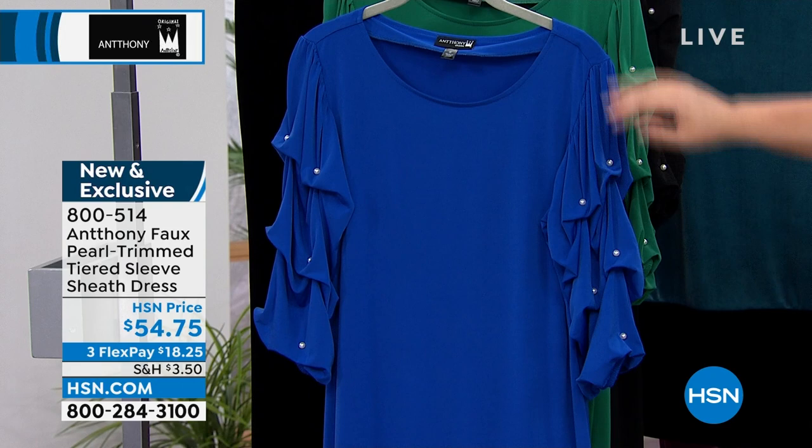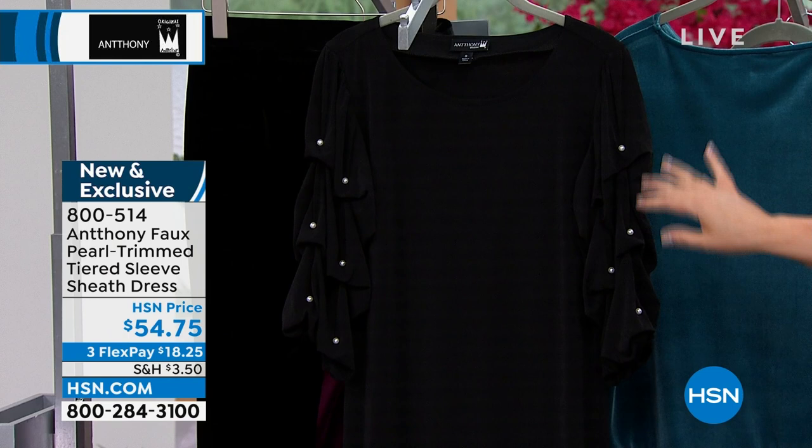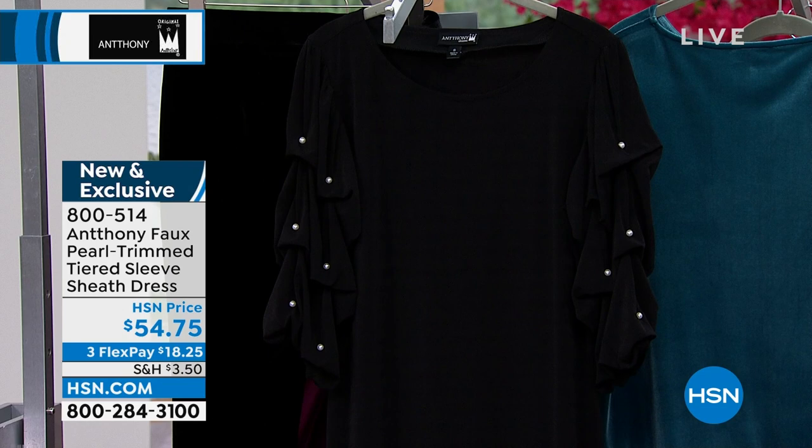Here is your beautiful royal. We also have the color I'm wearing. Green is my favorite color, so emerald green. And then, of course, we also have it in the black. But you're looking at a dress, last call on the black, by the way, that will take you wherever you need to go. You want to go to a fancy restaurant.